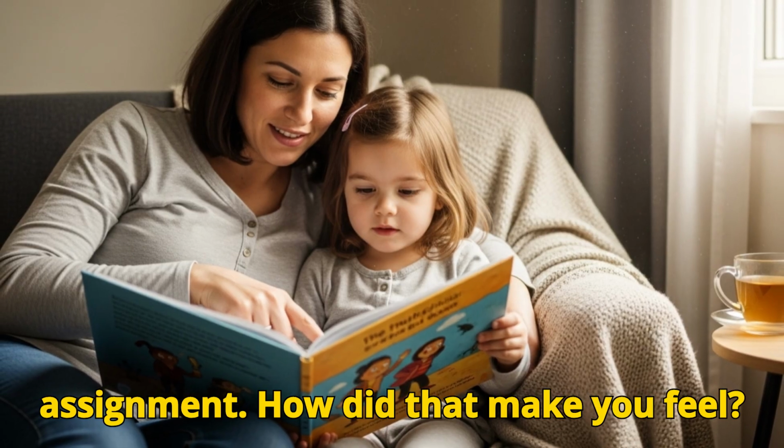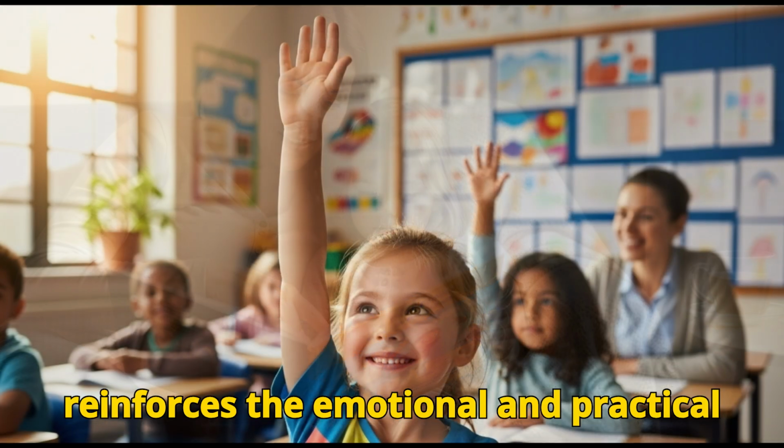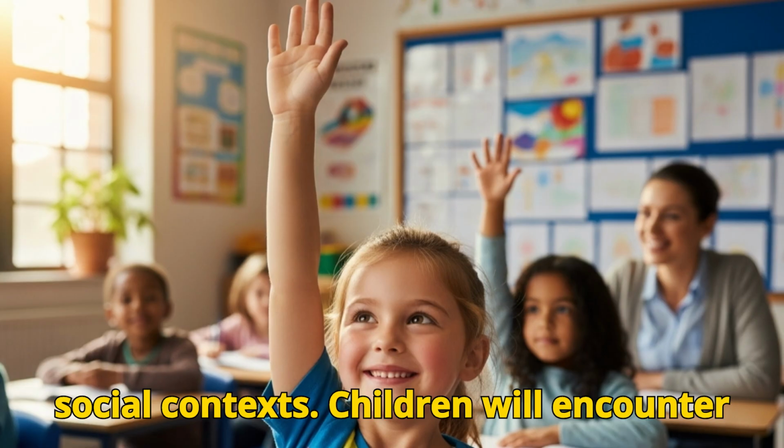How did that make you feel? Did it help solve the problem? Reflection reinforces the emotional and practical benefits of honesty. Reinforce honesty in social contexts.